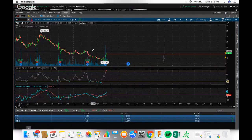The current resistance where we're most likely going to experience it is around $14 to $15. Right now it's sitting around $14.17, so it is quite close to the old support that it had. So like we know, old supports become new resistance levels as it's coming back up. So I just want to make sure that you guys are aware of that.